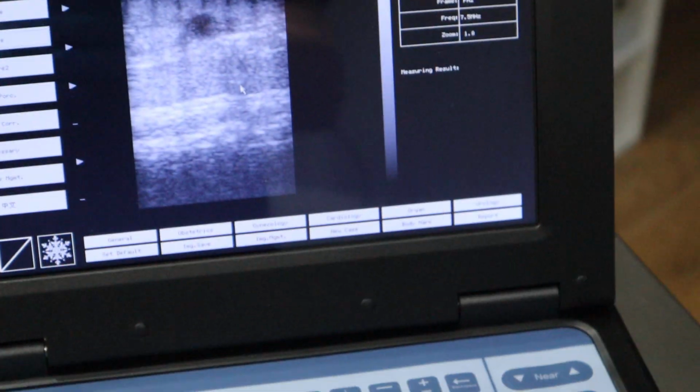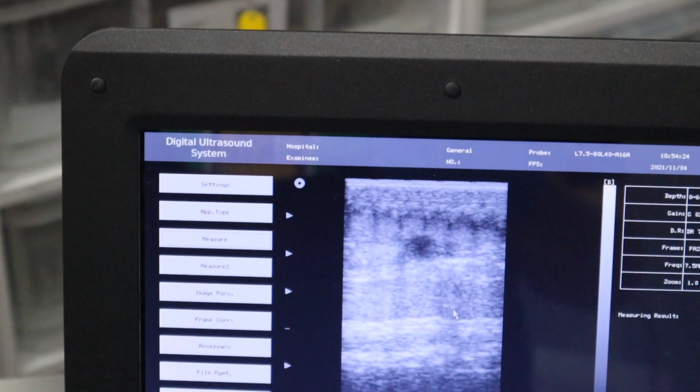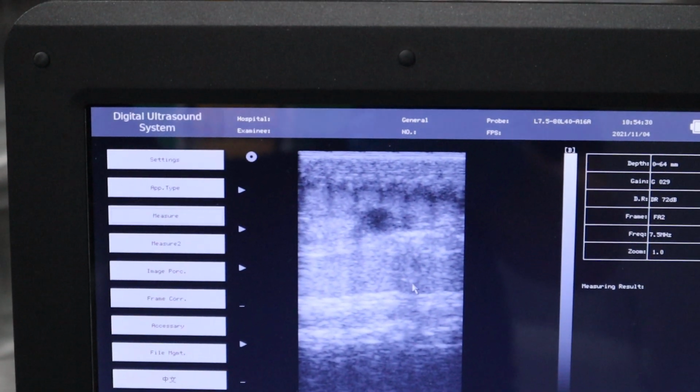So, we can now measure it. We'll give her a clean first to get her back. So her follicle size is still quite small. I'm going to guess about 8 mils, is what I'm going to guess, Jack.